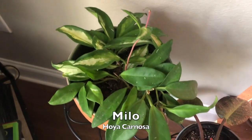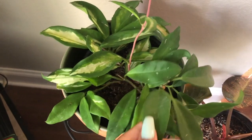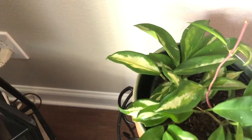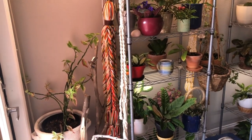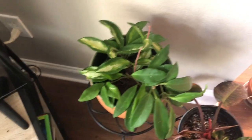Milo, my Hoya carnosa. I actually prefer the sort of solid green to this variegated bit, but that's just because Astrid is just killing it over there, just doing her thing. So, you know, if Milo could give me more of this and less of this, that would be great. If not, whatever, I'll just take what I can get.